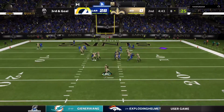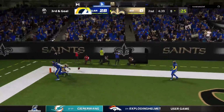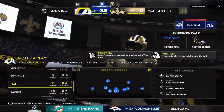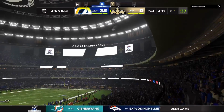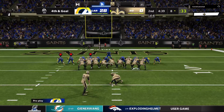This time, Jackson will throw it. And that is knocked away in the middle of the field and incomplete. Has to be a little bit of frustration there. Back-to-back incompletions. Receivers blanketed on both attempts, this time on 3rd down. Out is Lutz now for the New Orleans field goal attempt.